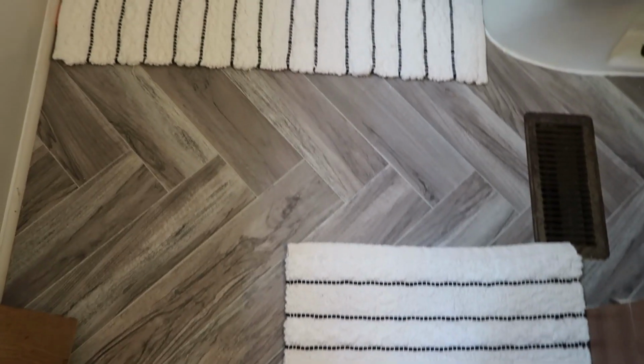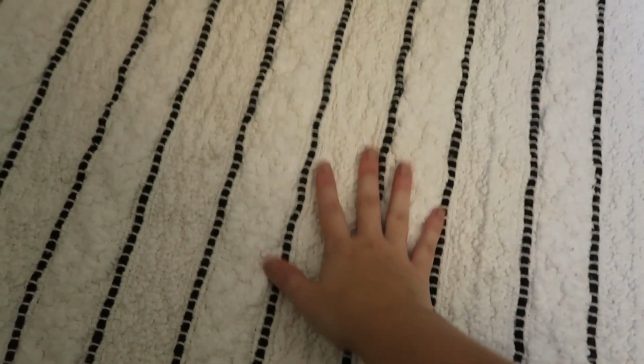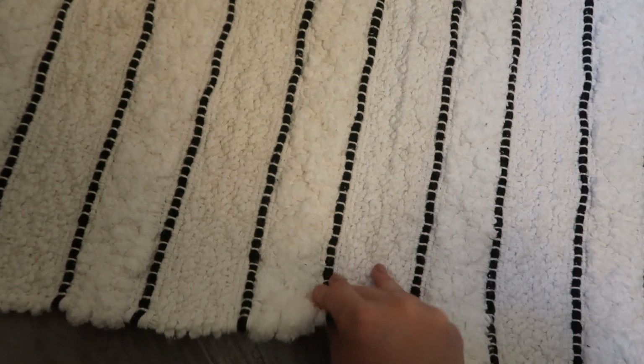These rugs are by Opal House and they're really good quality. They are so soft. They had some rugs there with tassels and fringe and pom-poms and stuff, but I don't know how well that'll work in the bathroom since it gets moist in here, like moisture's in here. So I thought these would be perfect.